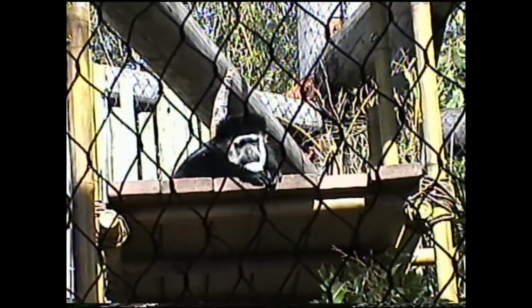But they're doing a very wise thing. They're up there trying to warm themselves. They would normally be found very high in the canopy.